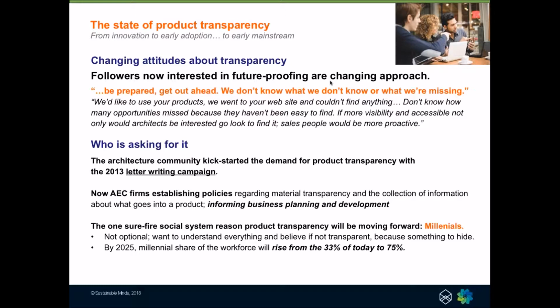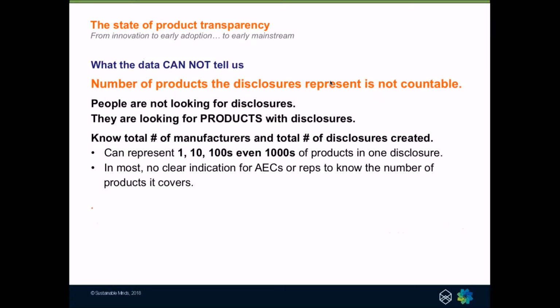And the workforce at that point in time will be comprised of a preponderance of folks who were born in the millennial generation, who were born using devices and always look to data to make decisions, and even go so far as to be suspicious about why isn't there data, why are you not being transparent? There must be something to hide. And so for sure, the demand for product transparency will only increase, and the ability for that data to be used to make decisions is increasingly going to be more critical.